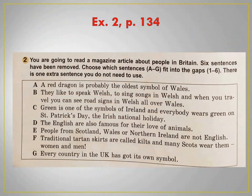Now open your books on page 134, exercise 2. You are going to read a magazine article about people in Britain. Six sentences have been removed. Choose which sentences fit into the gaps. One sentence you need not use.